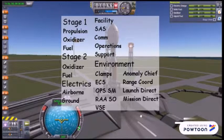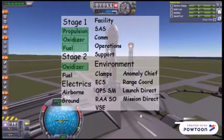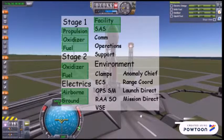Go or no go launch poll commencing now. Stage 1. Propulsion. Go. Oxidizer. Go. Fuel. Go. Stage 2. Oxidizer. Go. Fuel. Go. Electrics. Airborne. Go. Ground. Go. Facility. Go. SAS. Go. Communications. Go. Operations support. Go. Environment. Clamps. Go. Environmental control system. Go.